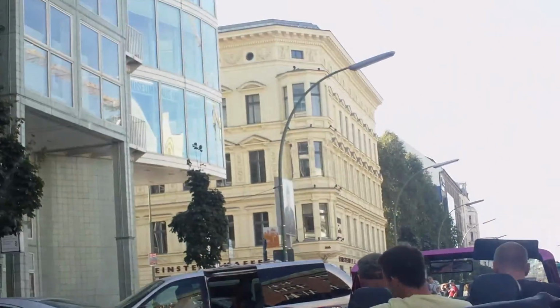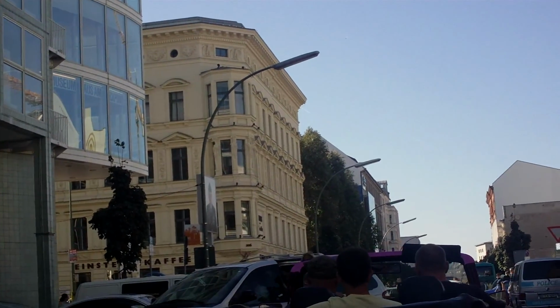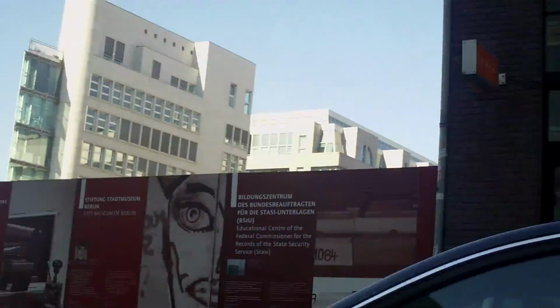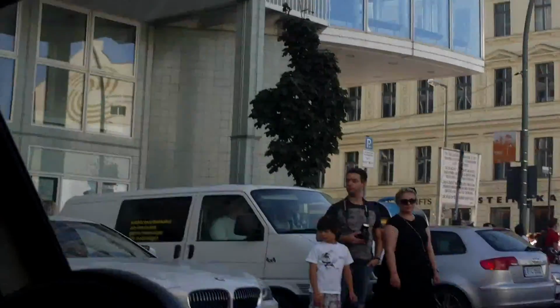And it's also the spot where the Cold War almost turned into a hot war in October 1961. Can you see us there? Okay, we have to be very careful now because we have to give way here. We have no priority. We have to give way.